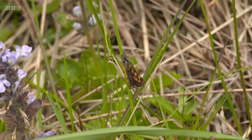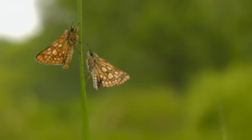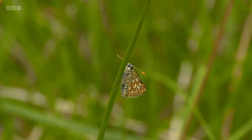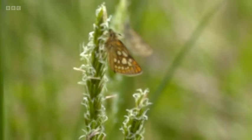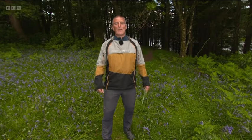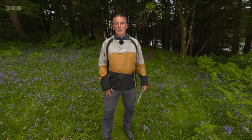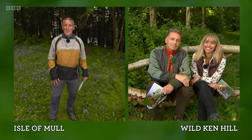And Springwatch cameras were there in 2018 to see some of the butterflies being released. It's at Rockingham Forest in Nottinghamshire, and these butterflies were sourced actually from Belgium, because the Belgian butterflies, like the old English ones, feed on a plant called false broom. That's the caterpillar's food plant. And I'm very pleased to say that the people who are monitoring it are saying that the butterflies are doing really well. They've seen a whole life cycle from egg to caterpillar to pupa to adult. Great news. And Chris and Meg's down there at Wild Ken Hill, do you know what? Isn't it lovely to be able to report on a success story in conservation?